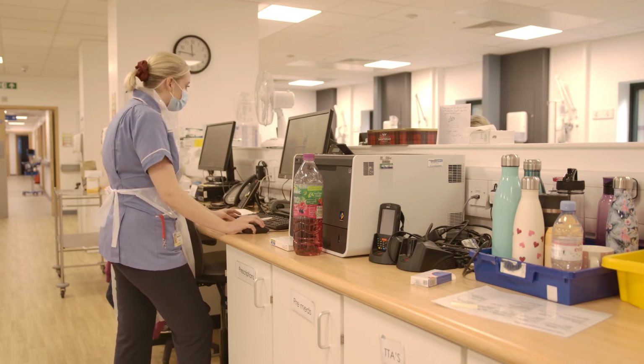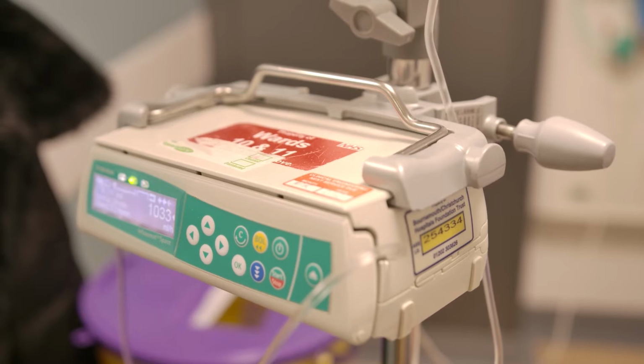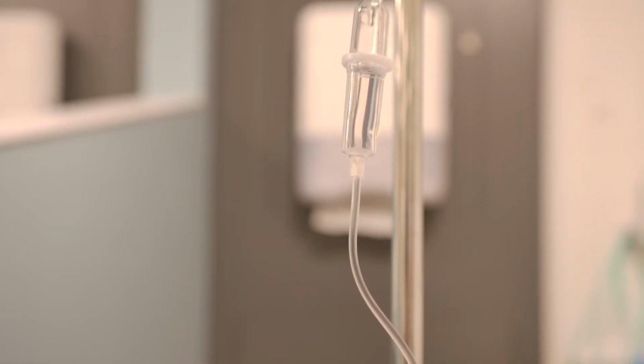We suggest you dress for comfort on the day of treatment, and if you have long sleeves, you'll need to be able to roll them up so that your infusion can be observed by the staff at all times. Your infusion will hang from a wheeled drip stand so that you can get up if you need to access the toilet facilities in the treatment area. If you need any help, please don't hesitate to ask a member of staff.